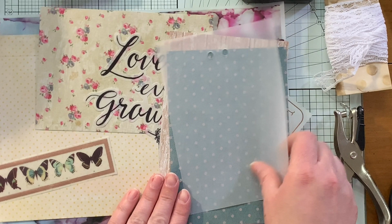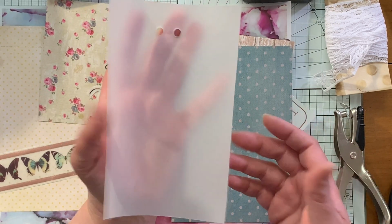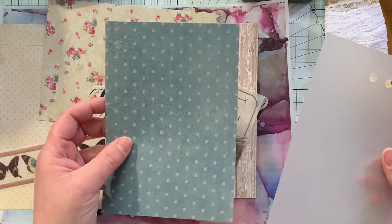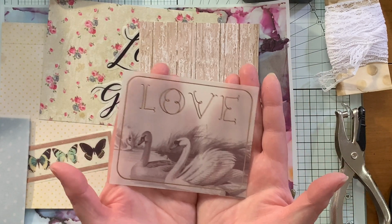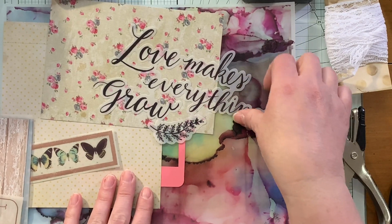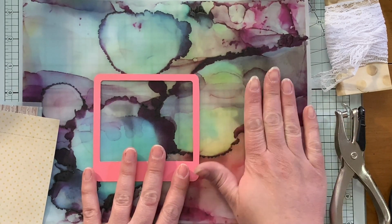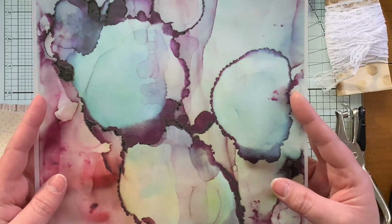I have this vellum sheet that came in like a wedding invitation kit. It has the holes in the top for ribbon. I've got different pieces of cardstock and paper here. I've got some vellum ephemera pieces that came from Tuesday Morning. Like I said, I have way too much here to do in 30 minutes, and then I also have a printed piece of vellum.